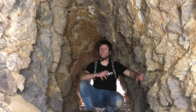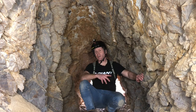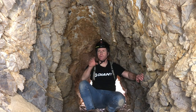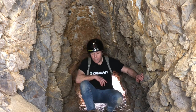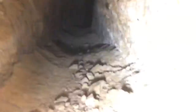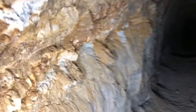Hey guys, right here today in the Merrimu area, I just want to show you this adit that I've come across. It's 165 feet, running straight through. It's a cross cut, and it's pretty cool. There's still signs of the lode that they were chasing, and we'll spin this camera around and give you guys a look. So you can actually see here the lode that they were chasing.